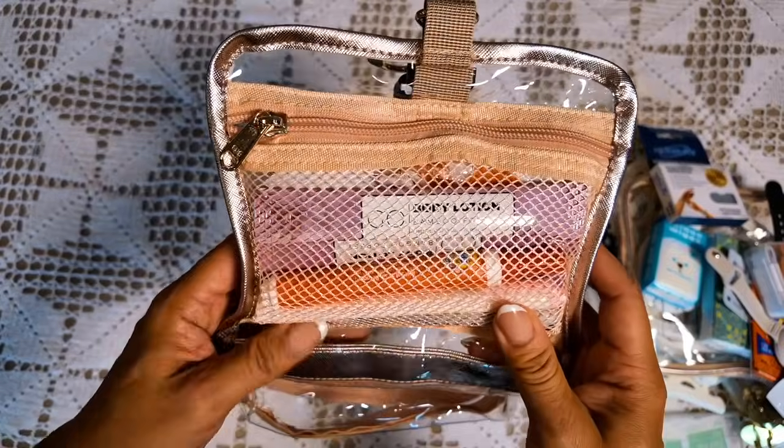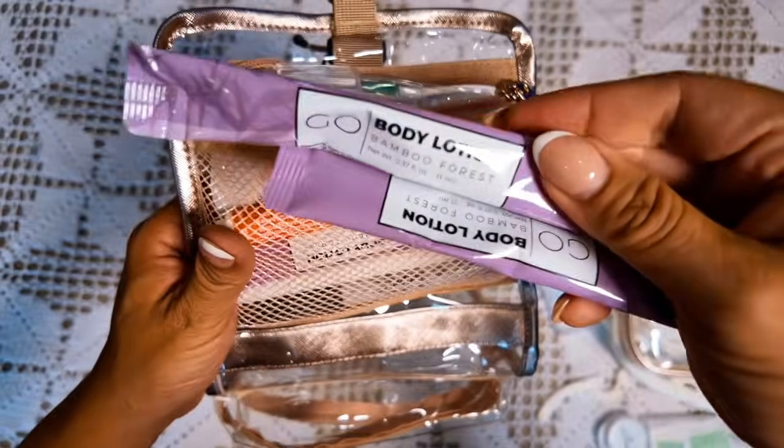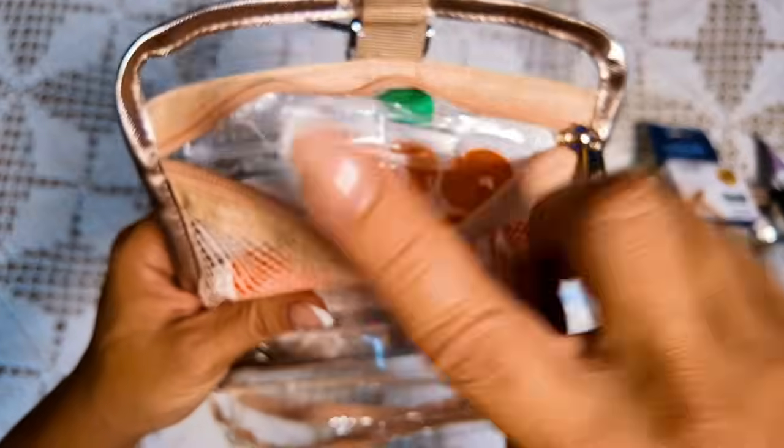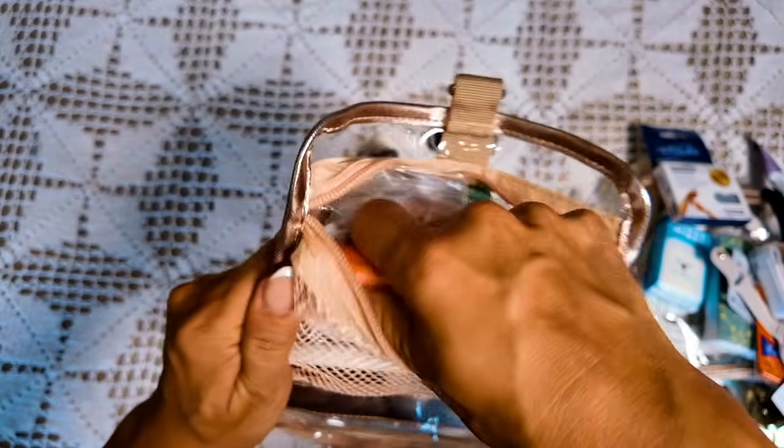And then I have this top part here. This is like the little grab and go spot. We have these body lotions, grab and go. So if somebody forgot to put lotion on, I'm just like, oh, just grab one of those little packets. It happens all the time, you guys. So I kind of know my family and what they forget to grab. There's another one of those.